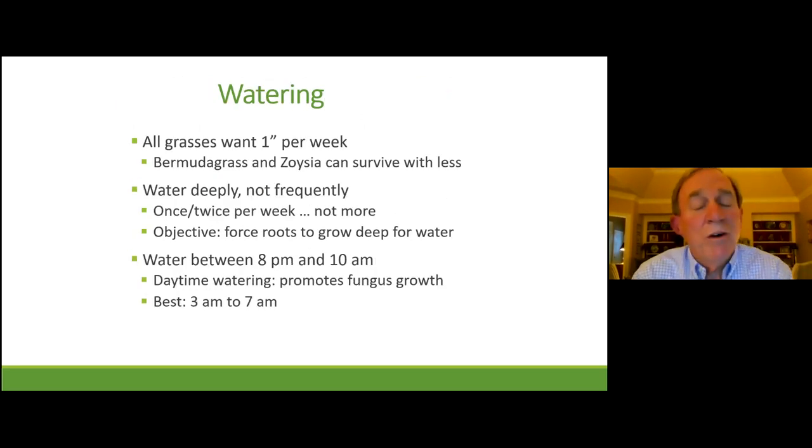Watering. All grasses want 1 inch of water per week, but Bermuda grass and Zoysia can survive with less. When we had our drought in, I forget whether that's 2008 or 2009, and we couldn't really water at all, our warm season grasses survived. They weren't as healthy as they were before, but they made it.